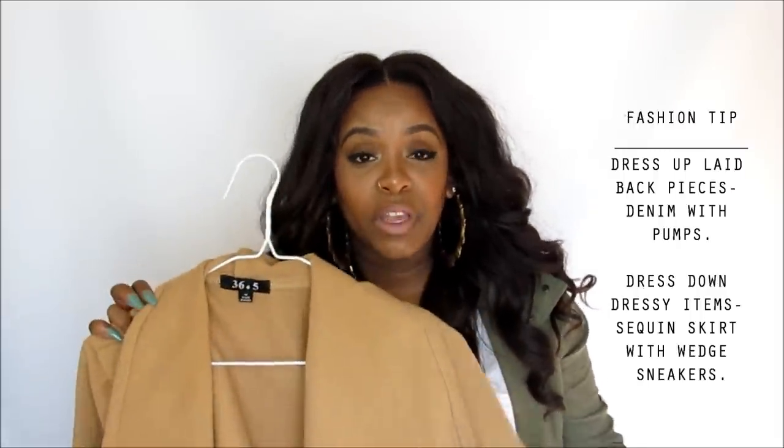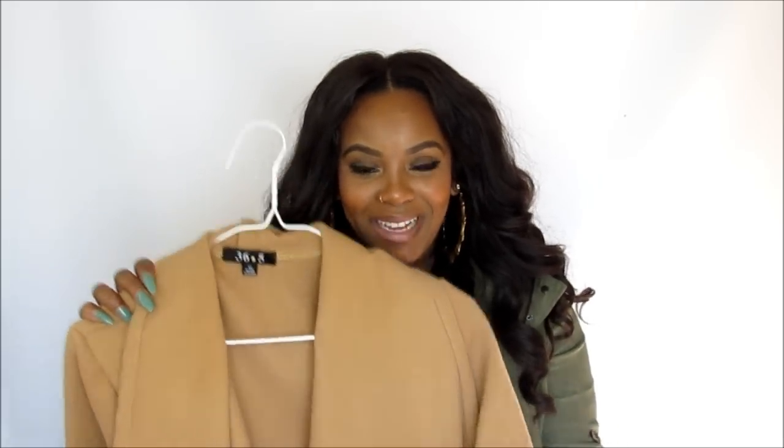So yeah, if I were you, I would definitely get this coat. It's so cute. I feel like Olivia Pope when I rock this. It's so cute.